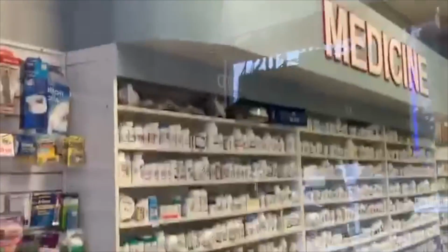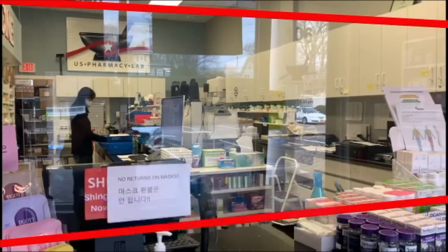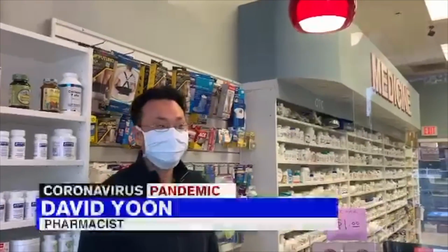Don't even know it's here. It's like a big see-through sneeze guard. So does the plastic make you feel better?